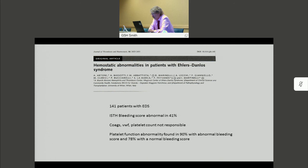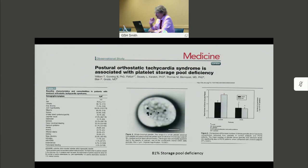The platelets don't stick to the collagen the way they're supposed to. And one theory is that it's because the collagen is abnormal. Another finding, though, is that they appear to have storage pool deficiency. And platelets have granules. They have two types of granules, the gray granules and the dense granules. And the dense granules contain ADP and serotonin.